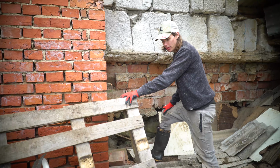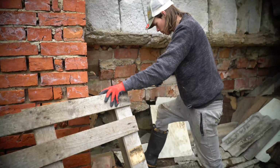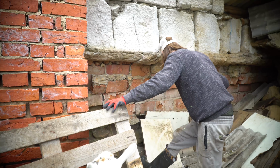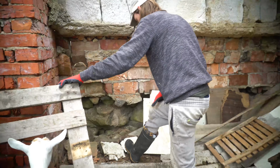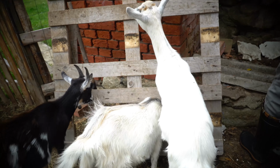We don't have a lot of material, so we need to make it out of whatever we can find. We don't want to waste too much material that we are using for building, because we haven't finished the house either. So it's a bit of a mess, the whole thing. Might not be the best looking either, but it will do its work.